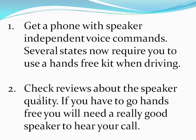Here's tip number 2. Check reviews about the speaker quality. If you have to go the hands-free route, you will need a really good speaker to hear the call. So you want to check the reviews about the speaker quality, because if you get stuck with a phone that you can't hear, it's worthless to you, okay? When you're driving, at least.